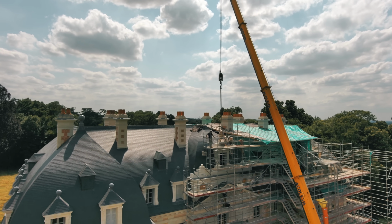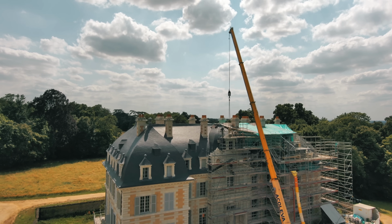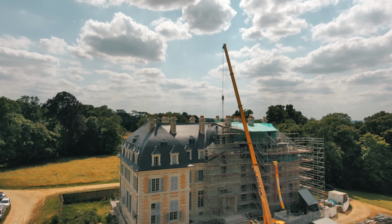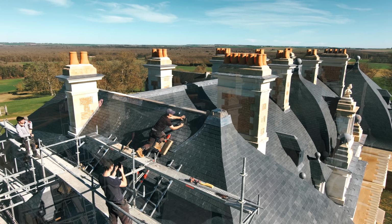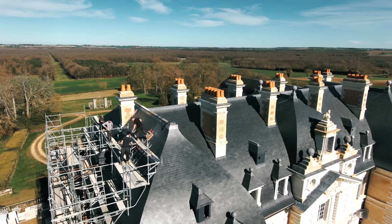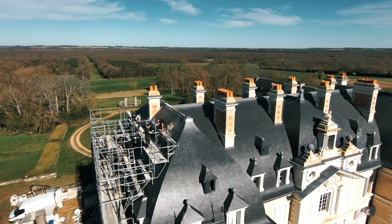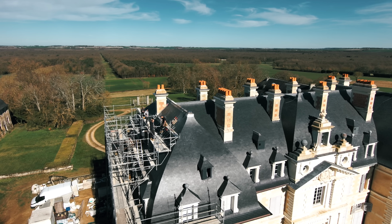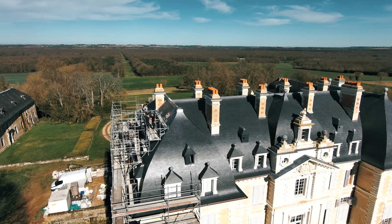Some moments on our journey to save Château de Purnon are impossible to forget. Returning the royal busts, or laying the final slate. But these magical milestones are merely a culmination of countless small steps that, taken together, are restoring a chateau that has stood for almost 250 years and preparing her to face the centuries that beckon.